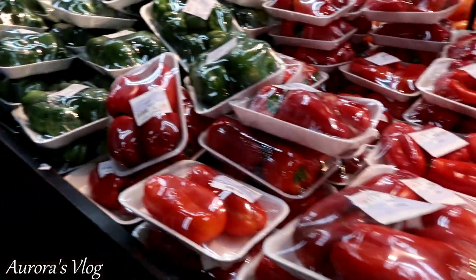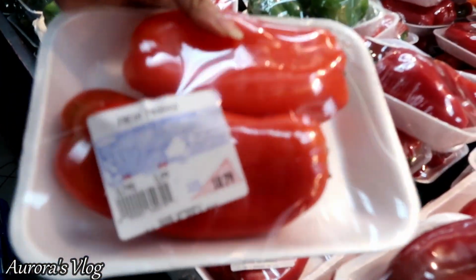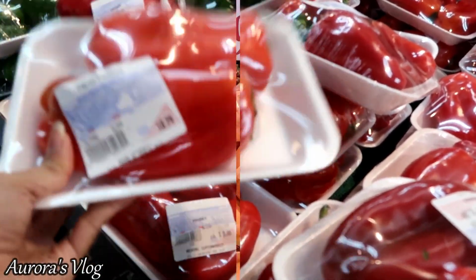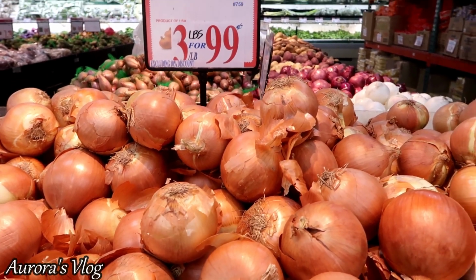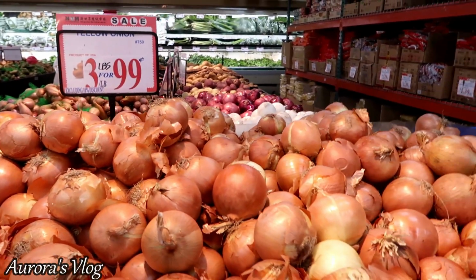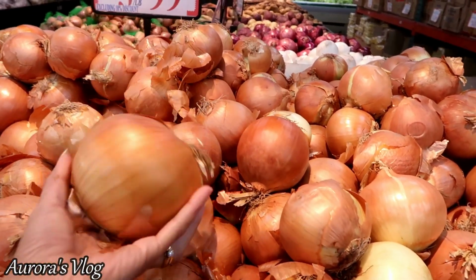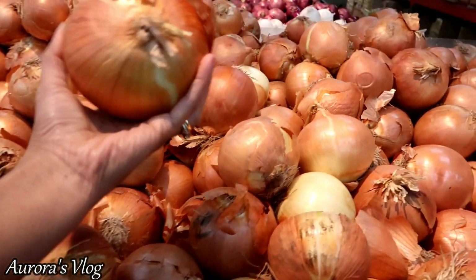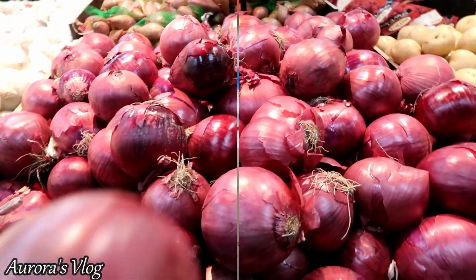Varieties of bell peppers. You have green, red, yellow, and orange. They're very pretty cheap. If you look at this, you have two of this, 79 cents for two. And this would probably be $1.69 each in Walmart. Yellow onions, which I believe are the sweet onions, and it's only 99 cents for 3 pounds. Imagine that, 3 pounds. This probably would cost you $1 each in Walmart. Red onions, 79 cents. Just gonna get one.